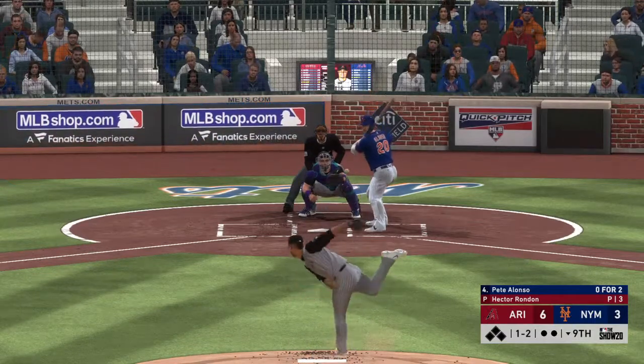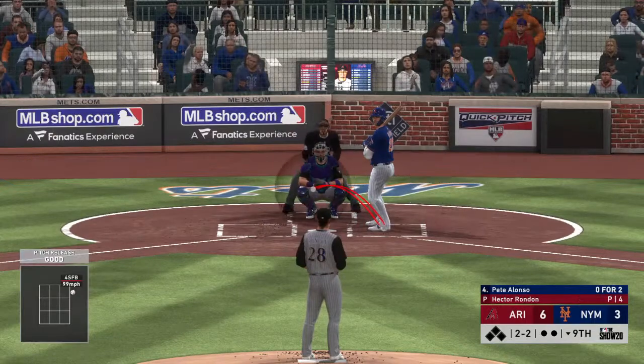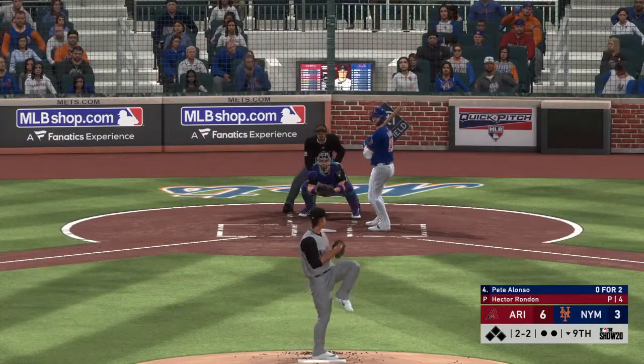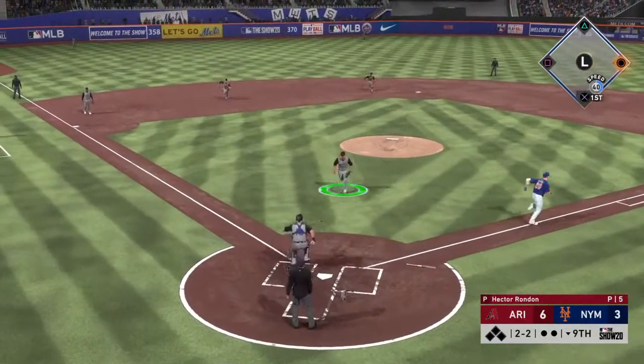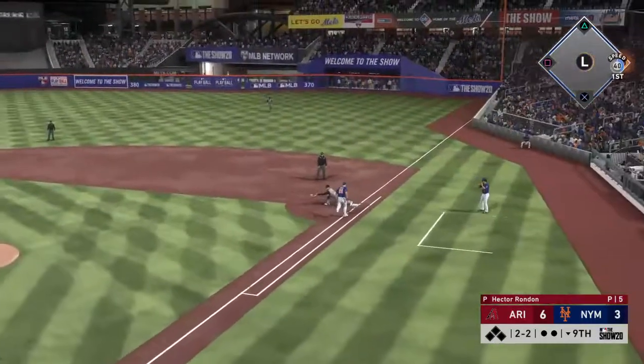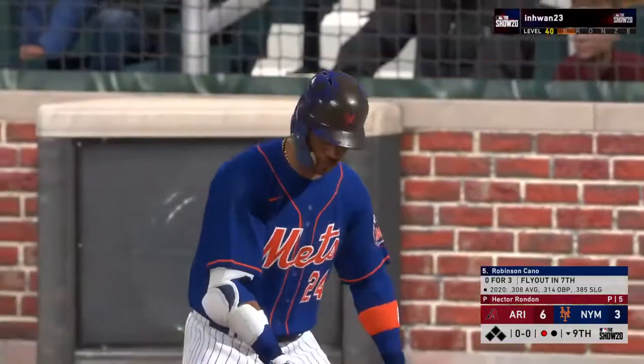Why not take a shot? Throw that breaking ball in the dirt and see if he'll chase after it. The count now at 2-2. And now a pitch on the way. And he takes a big swing here, but this winds up a little tapper to the left of the mound. And there's one gone to start the bottom of the ninth.